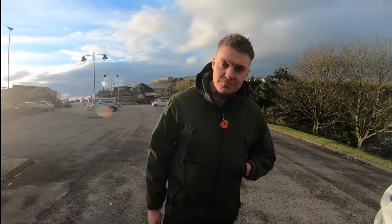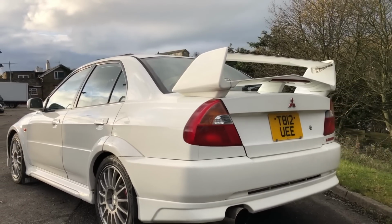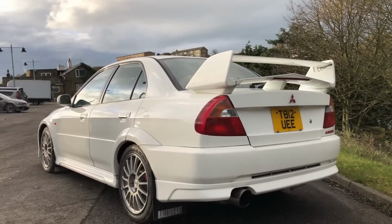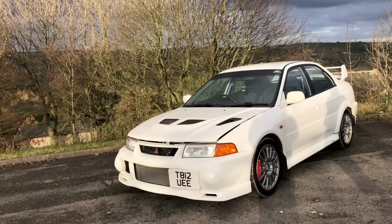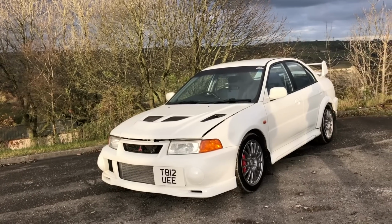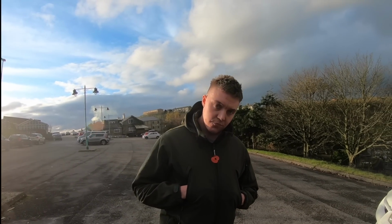Okay, so I'm with Elliott right here with his Evo 6. Yeah, that's right, 6 GSR. Wow, absolutely crazy. Just to give a quick insight, the Evo 6 got its recognition from Tommy Mäkinen. He won his fourth World Rally Championship. So this is the Evo 6, which he's got right now. So he's going to talk us through. So how much is this running?